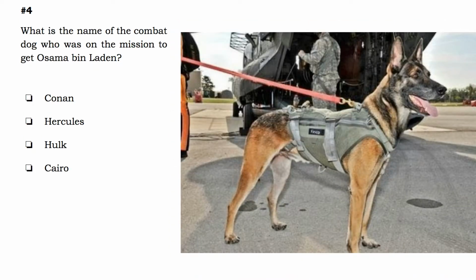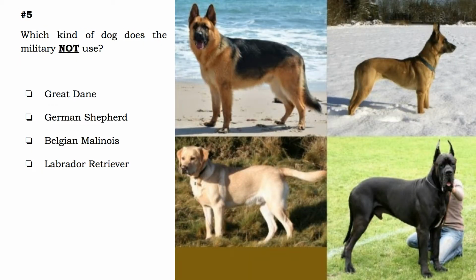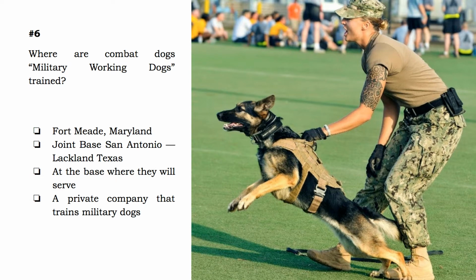Number 4, what is the name of the combat dog who got Osama bin Laden? A, Conan, B, Hercules, C, Hulk, or D, Cairo? Number 5, which kind of dog does the military not use? A, the Great Dane, B, the German Shepherd, C, the Belgian Malinois, or D, the Labrador Retriever? Number 6, where are combat dogs, also known as military working dogs, trained? A, Fort Meade, Maryland, B, Joint Base San Antonio in Lackland, Texas, C, at the base where they will serve, D, a private company that trains military dogs.